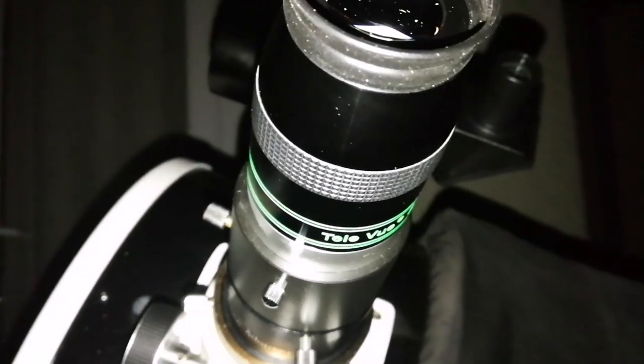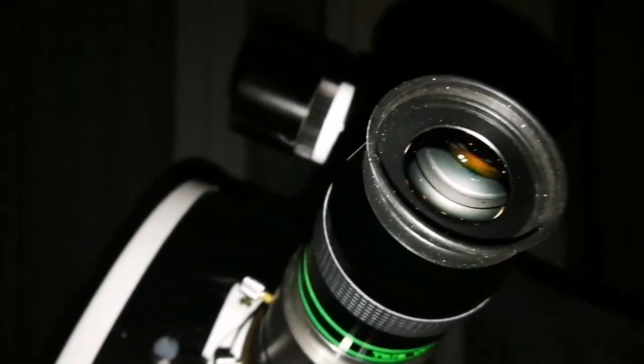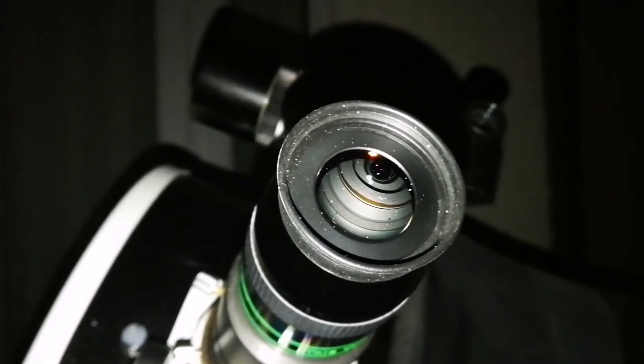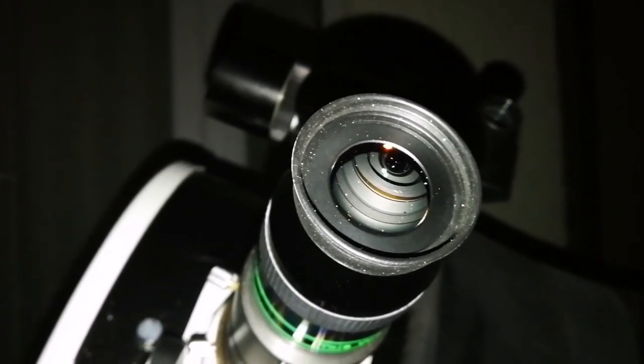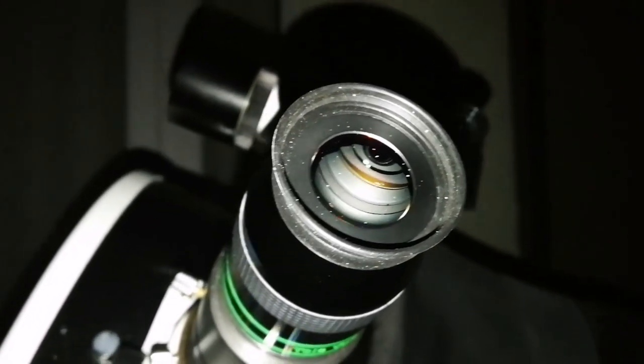Okay, I'm now using the Ethos 8mm. I have to use the extension tube, of course, to bring it to focus. Well, the Sombrero Galaxy is one of the most beautiful galaxies I've ever seen. I mean, more beautiful than that is just M51 and its companion.